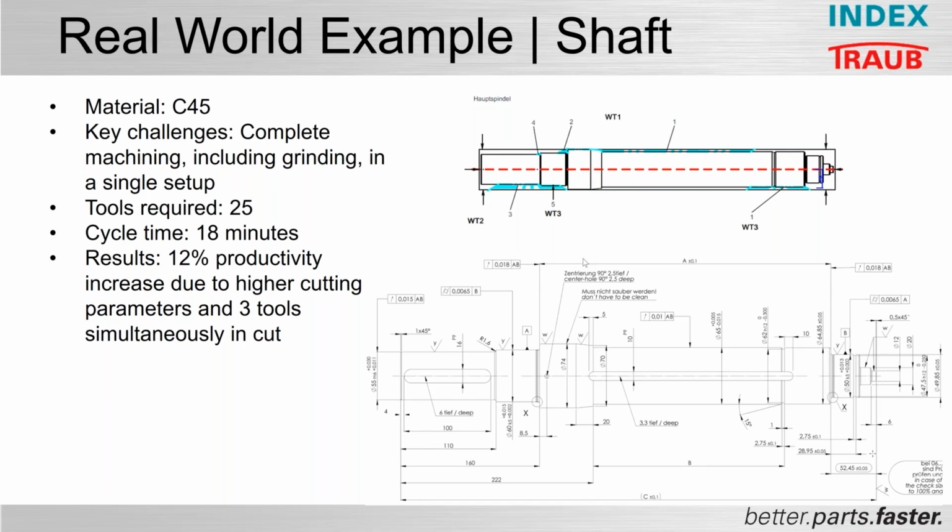the dressing cycle, and also the dressing tool that will be mounted on the counter spindle. So that's a huge advantage when you want to process parts in one and still get the grinding done for higher accuracies and obviously good surface finishes. Okay, next slide, please.